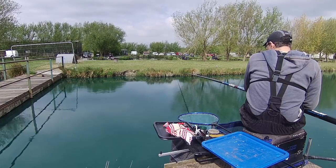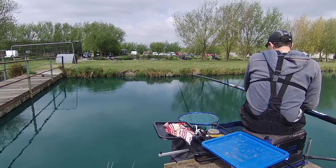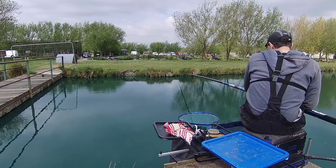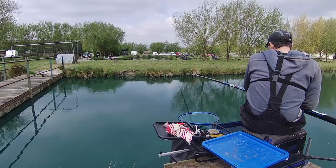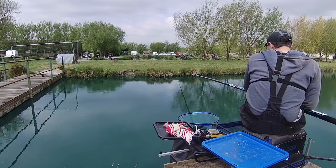I'm expecting my line over towards the bridge to be my better line, which is why I'm starting on this line to my right. Hoping that I can catch some fish from here and then go into my better zone later on.